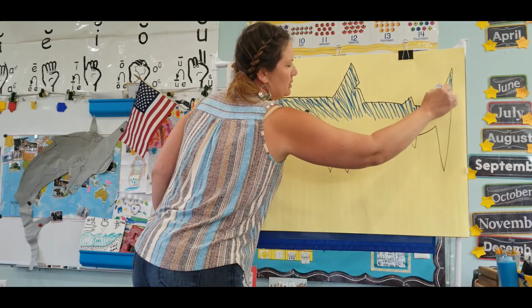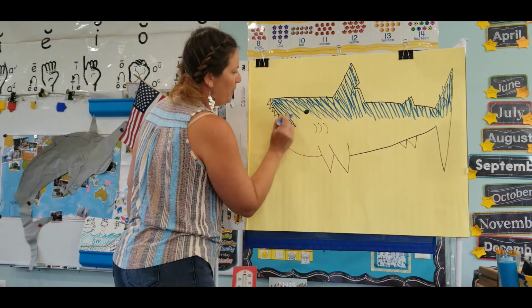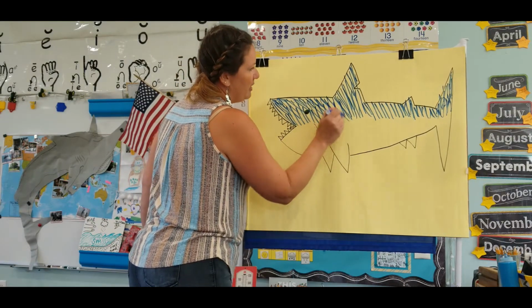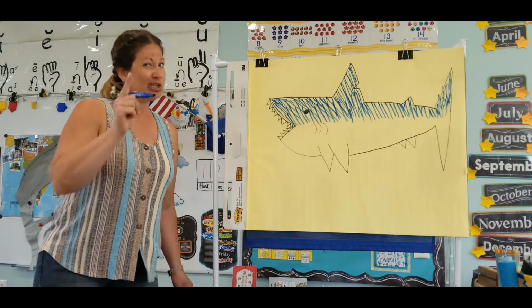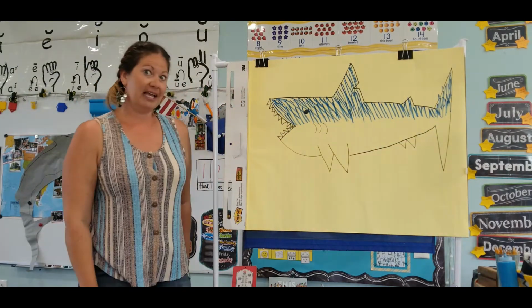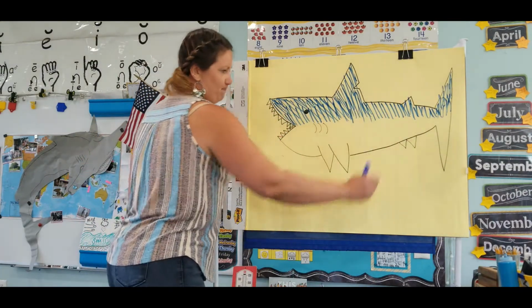All right. So they are darker on the top and then they're white on the bottom to help camouflage. They can be sneaky, sneaky. So that's what I'm gonna do. You can color your shark however you want, but I just wanted to let you know that they do hide really well in the blue sea with their dark blue tops.